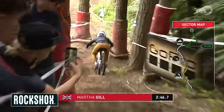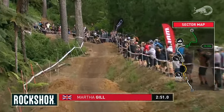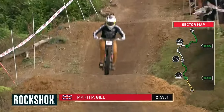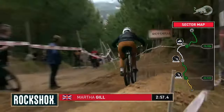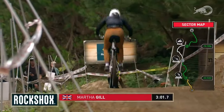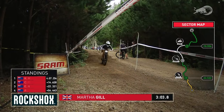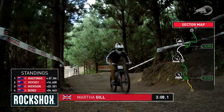You see her on this sector three right there. You see on the right side of that first section, then you have the jumps. Definitely opportunity to make some time down there. We saw Bruni with a big pull in the middle of there through a triple. Gill timing things up nicely. I mean, you can see the skill that she has, kind of doing that triple manual there on the downhill bike.